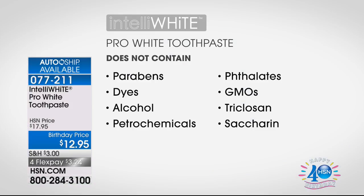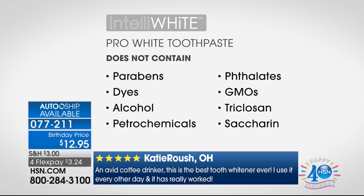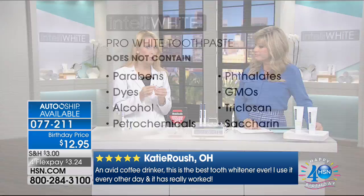No parabens, no dyes, no alcohols, no petrochemicals, scary. No GMOs. You know how bad a lot of these chemicals are that are inside our toothpaste. So we want to let you know you don't have to worry about that. And there's no acid in our toothpaste either, because a lot of the toothpaste that you see in the supermarkets and the drugstores are actually acidic. And we know how bad soda is for our teeth. We know how bad now they're saying even seltzer is for our teeth. Nothing with acid.